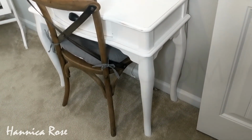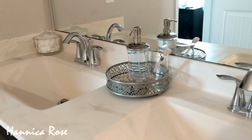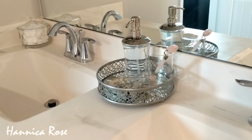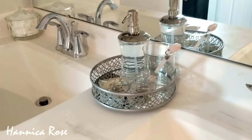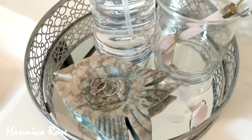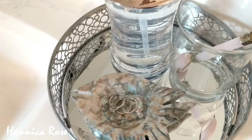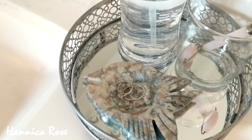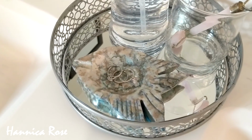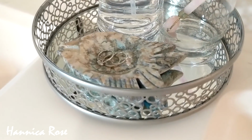So now I'm going to show you a few of my favorite thrifted decor items that are in two of my bathrooms. This first bathroom that I'm showing you is my master bathroom, and on the counter here I have this mirrored tray that I use to corral some of my things. I paid $3.99 for this a couple of years ago, and inside I also have a little fish trinket tray that I bought in one of my more recent thrift hauls. And I just have my rings on top of it. I think I paid $1.99 for the fish trinket tray, and I love how it looks with all of the other items on the tray here.